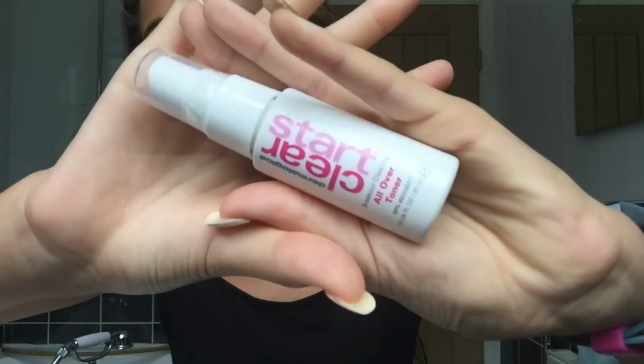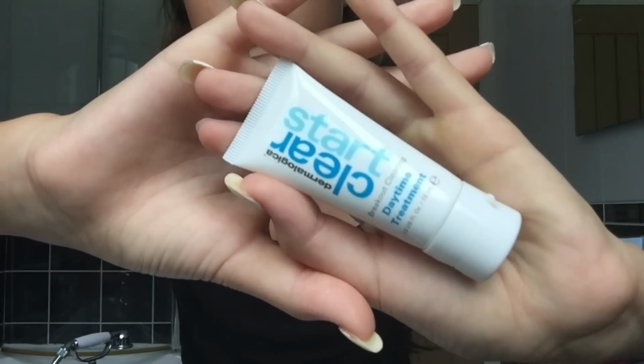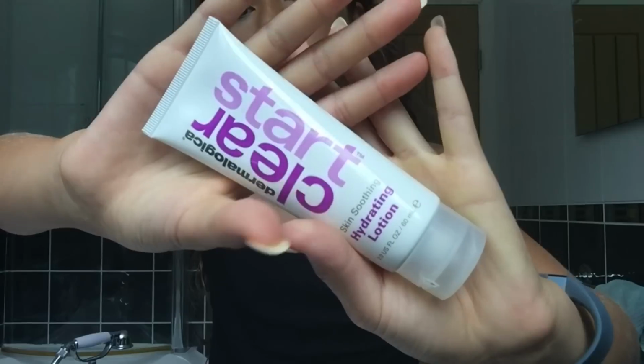Then I spritz on my all-over toner and I just do one, two. Then I do my daytime treatment and in the evening I just do my overnight treatment. And then lastly, I put on my hydrating lotion.